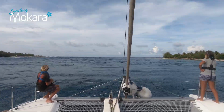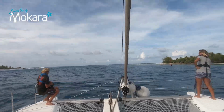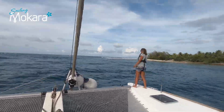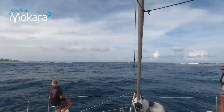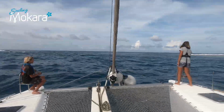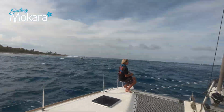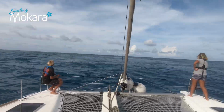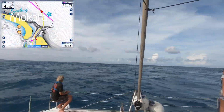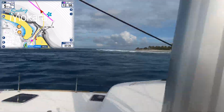Not sure if we'll see some dolphins or not. Do you want me to go and sit and look for reef or not? Yeah, that'd be great. I think that's a good idea. You stand there and... Can I please sit on the front and look for reef as well? I'll clip on. Then you hold this. I want to sit on the front. No, I need to just look for reef again. I'll be the gimbal.